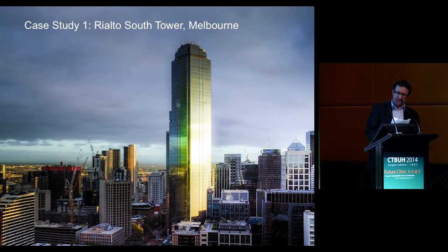First case study is an old Meinhardt building, the Rialto South Tower in Melbourne. This is a 54-storey building in the Collins Street end of Melbourne, and it was constructed in the 1980s and topped out in 1986. So it's been there for 30 years.